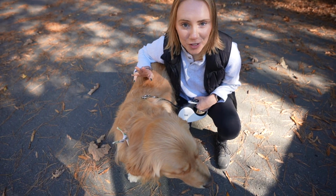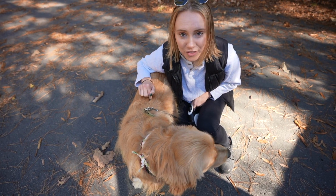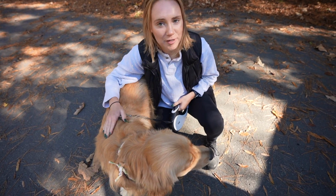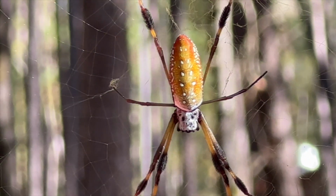This is Camper's third national park. The first one was White Sands, then Acadia, and now the third one, Congaree. So it's super fun when they are pet friendly, so that Camper gets to experience it with us. We literally just got here and let him go to the bathroom, and Kelsie almost walked through this giant spider web. There's actually two right over there, and look at what was on the web.